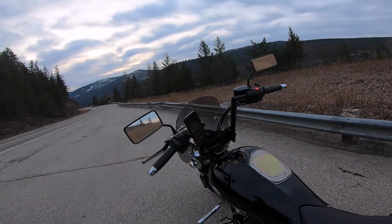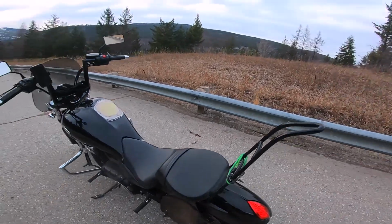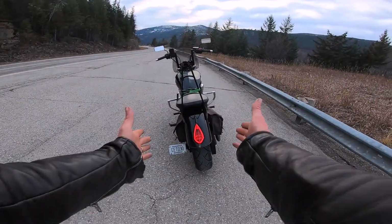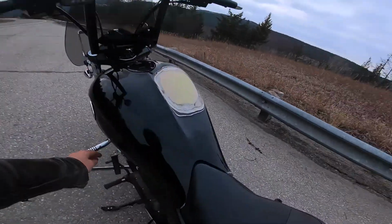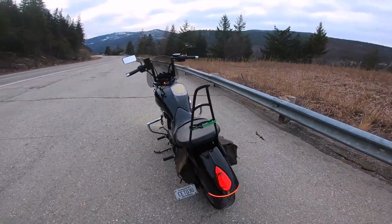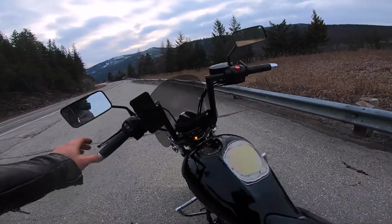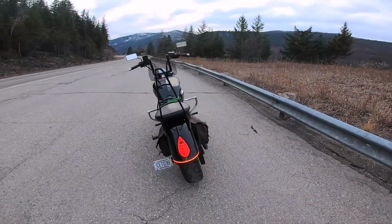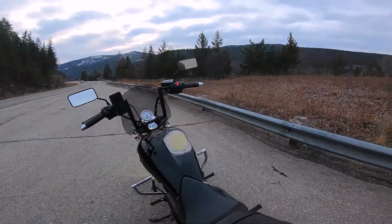All right, this is probably a good time to show you guys the new tail lights and running lights I put on. Oh, the bike is so dirty. So, turn signals. Can't see them, right? There they are. Running lights. And let's try the right turn signal. Left. Whatever. You get the idea. 4 ways.